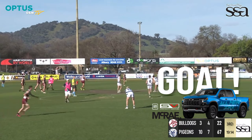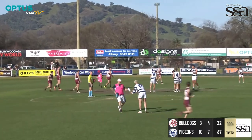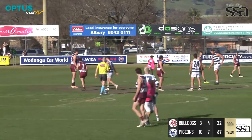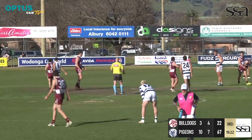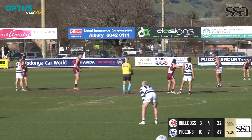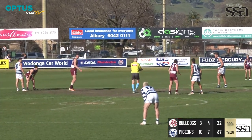Lee Masters again. He's been fantastic all day. He's up to the 15 disposals, just off half-back. Everything gets started through him and it gets finished with Bailey Fraunfelder kicking into their 50. So they've got a great little system going, Yarrawonga. So on the Harvey Norman betting scoreboard, 67 plays, 21.